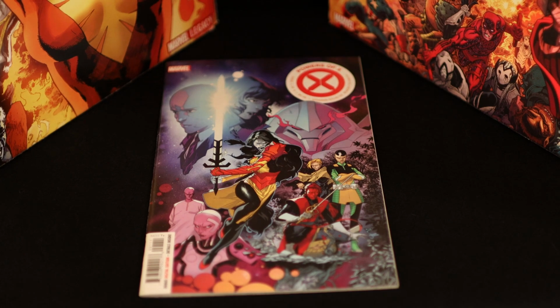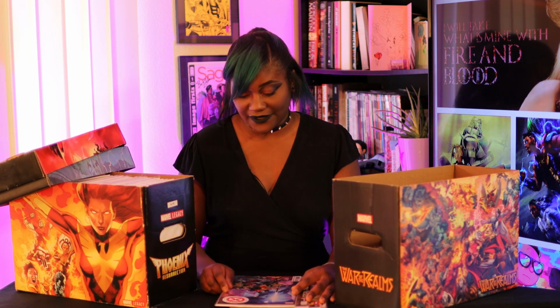Powers of X, #1. I don't know if you guys read this series. Powers of X was super confusing. House of X, however, really good. I really liked it. I read them concurrently. They all came out at the same time. So whenever House of X came out, Powers of X came out, and I read them basically at the same time. I believe I have all of them. I like this cover. This was one of the original covers, not a variant or anything. I like this one.